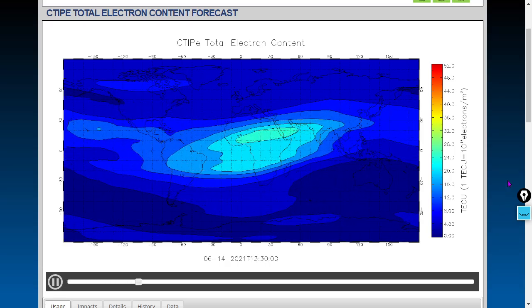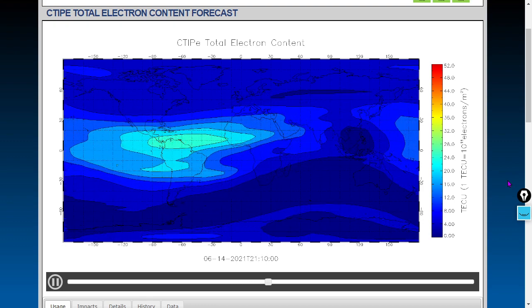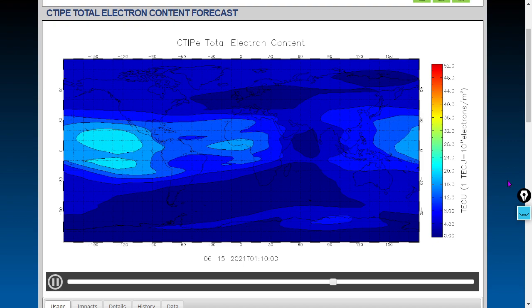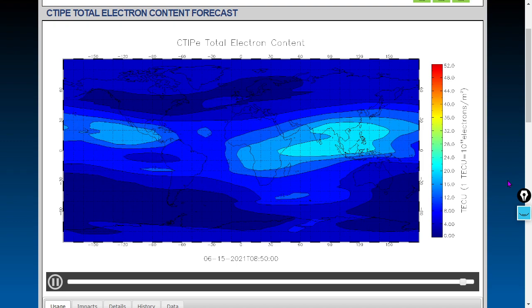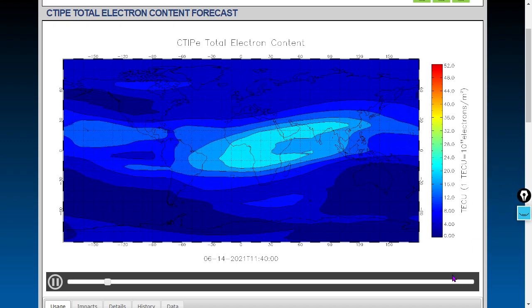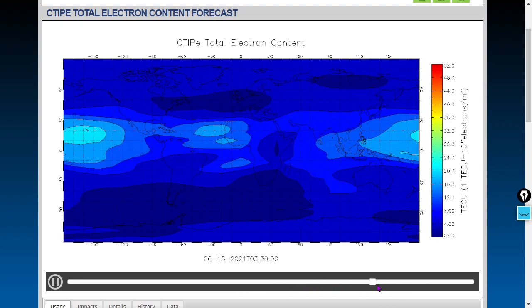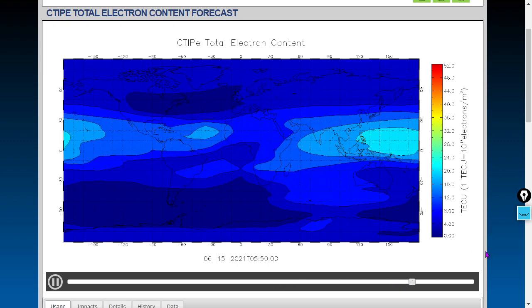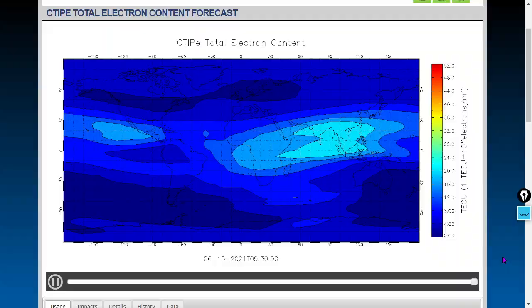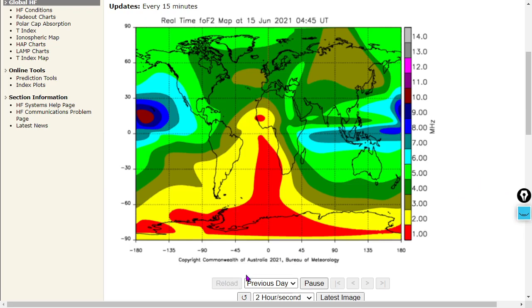Here's the total electron content forecast, showing you the electron density for the entire air column. And once again, with these low levels, we're seeing some nighttime electron flux anomalies and likelihood of some GPS errors in some odd places, especially around this frame of time. And continuing on, here's a diagram of the Van Allen belts. And next we're looking at the F ionosphere layer.